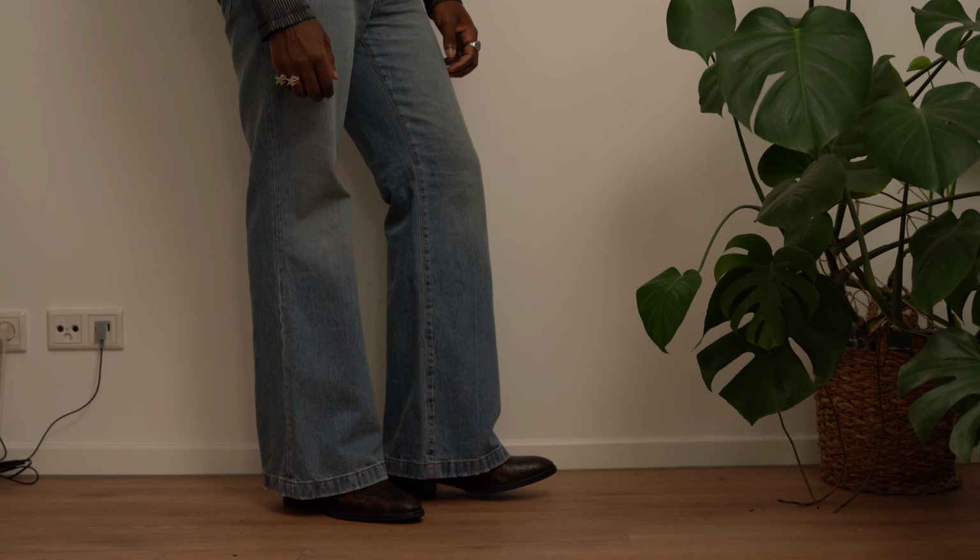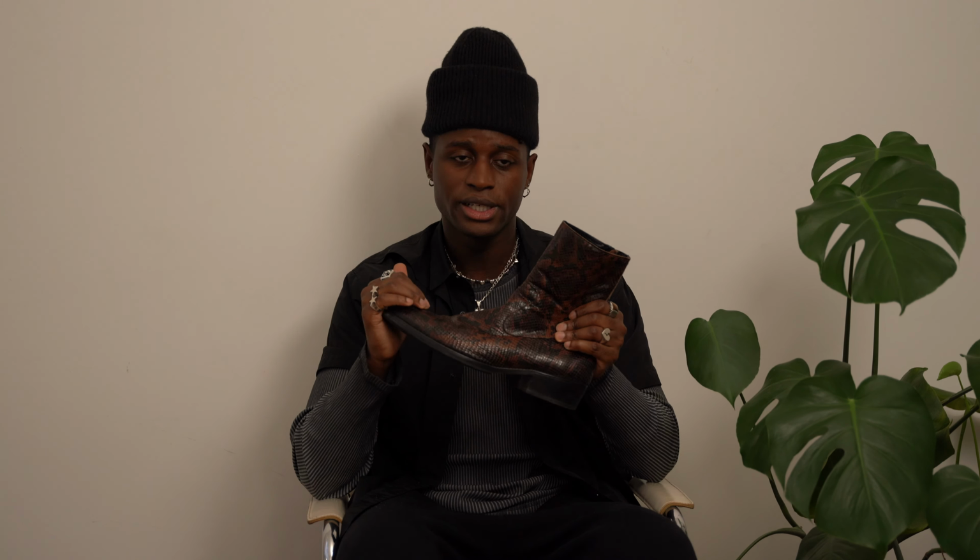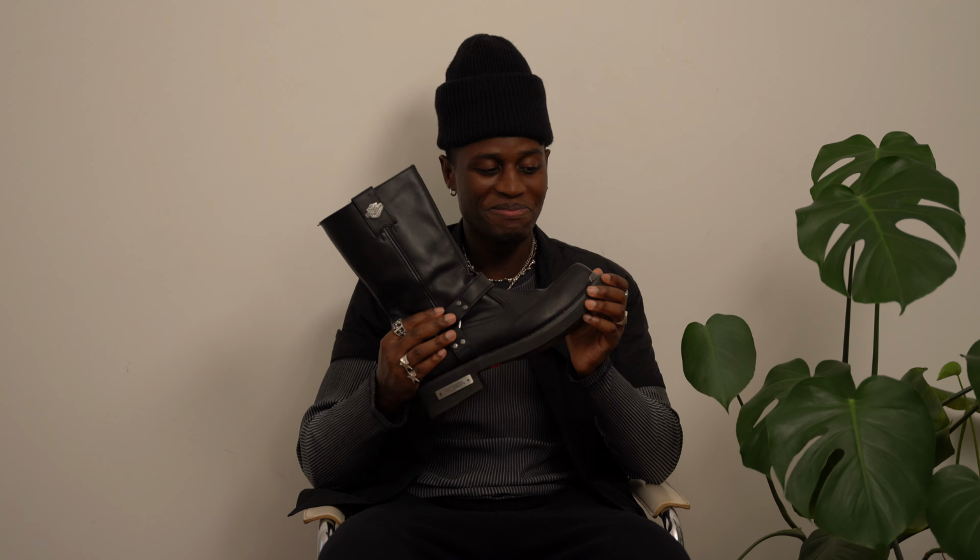It's not actually snake leather. Not my top 5, but I love wearing these in summer. Let's go with my Harley Davidson biker boots. I was looking for this kind of boot for ages.